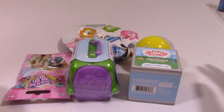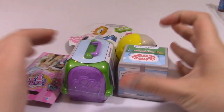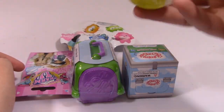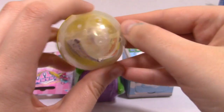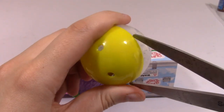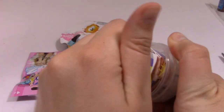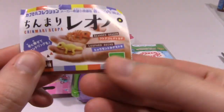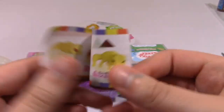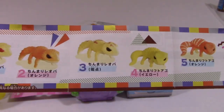I feel like this is kind of a throwback episode because I've got some toys that have been out for a while now. First, we're going to open up the Gacha because it is see-through and it's a ball, so it'll roll away if we don't deal with it first. You might be able to already tell. It's the Lizard series. These are so cute. I forgot that I had ordered 2.